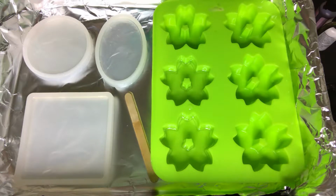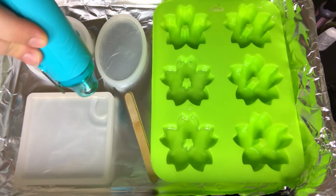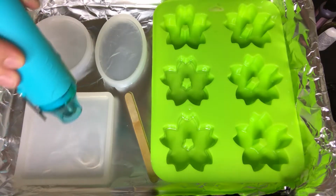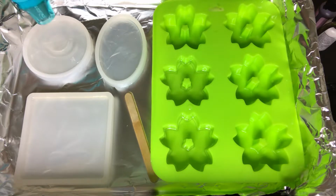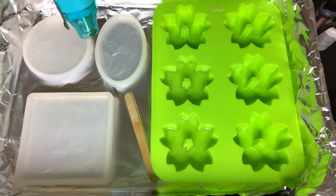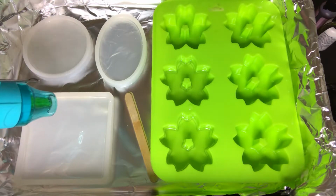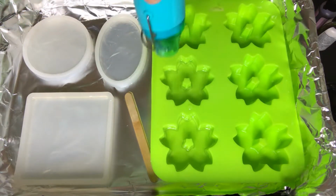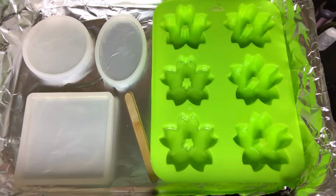So I know this looks weird, boring, that you're staring at this while I'm chatting. Let's try to hit these with some heat again. There's a bubble in this corner. Okay, I think that's the best I'm going to be able to do right now, and this is a test. So we're just going to see what we can do.